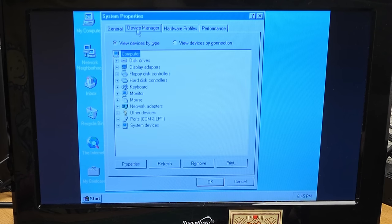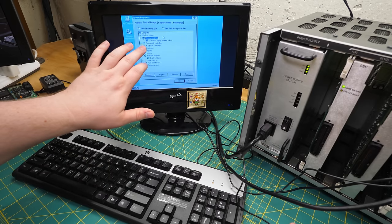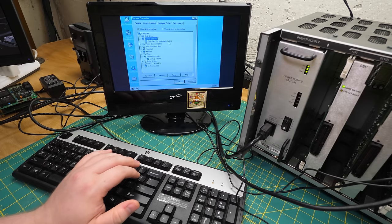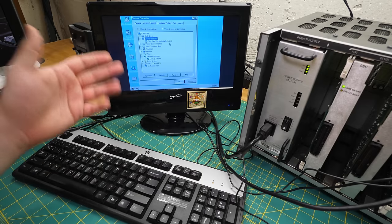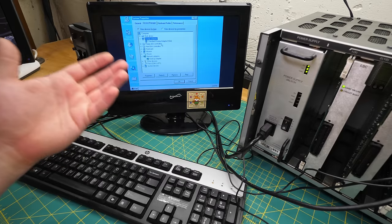But if we pop over to Device Manager here, yeah, there's no interesting hardware to look at or anything, you know, display adapter, VGA. Now, a couple interesting things about that. One of my patrons actually did find a driver for this thing, I think for Windows 95. I didn't bother installing it. I mean, what's it going to do? It doesn't have 3D acceleration or anything like that. But unfortunately, they didn't have an OS/2 driver.